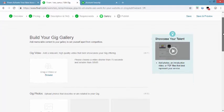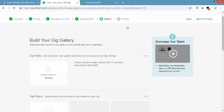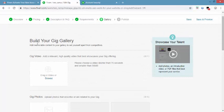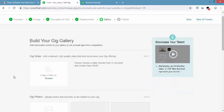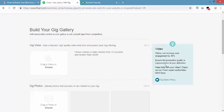Now it redirects us to the gallery page. This is where you can put your gig image, gig video, or PDF file. So this is build your gig gallery. Add memorable content to your gig gallery to set yourself apart from competitors. Gig video. This gig video is very, very important and is very good and advisable. It converts sales. As you can see here, it says videos can increase user engagement by 40%. Ensure the production quality is representative of your deliveries.